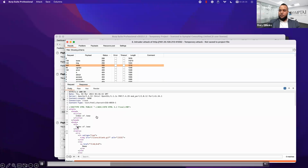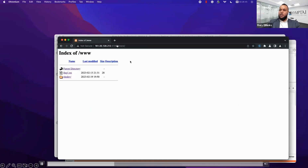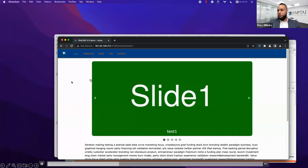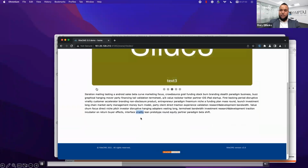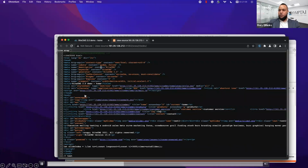So this is showing us that the application actually got a request, got a response. So let's simply change the path from dashboard to www. And what we see is that there's actually a directory here which shows us additional information. As an attacker, we're going to explore the directory, and we actually find that there's a different site. The site that's here is Rite CMS, which is a content management system platform similar to WordPress, similar to Joomla.